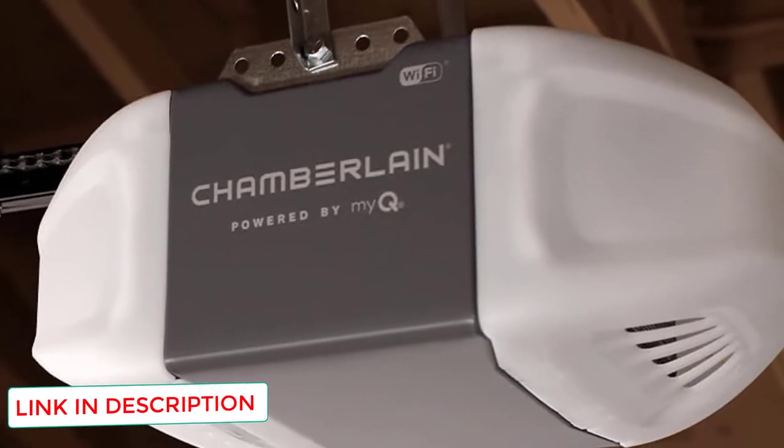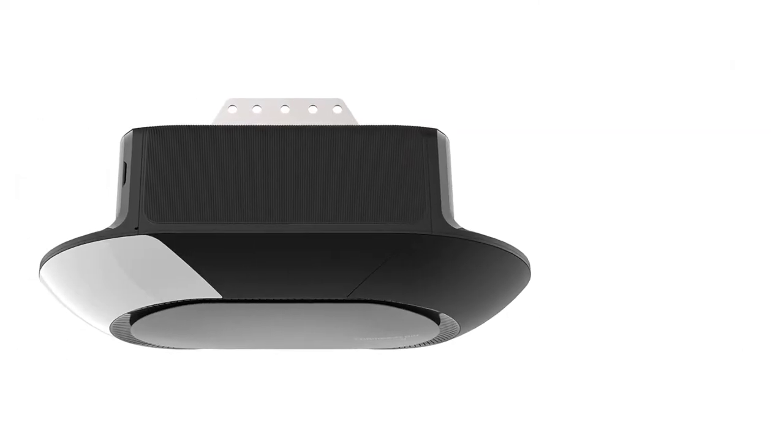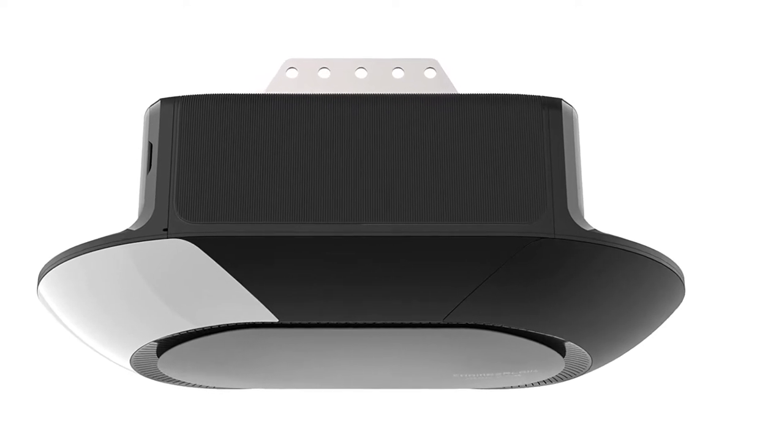The opener works great, but there are a few things worth noting before buying. Even if you purchase the IFTTT channel, there is no action to open the door. This is a security measure.